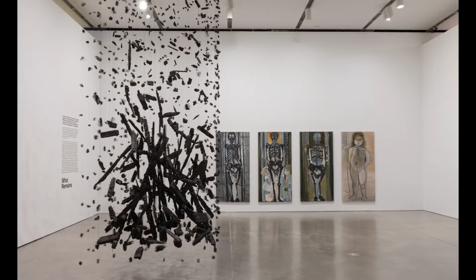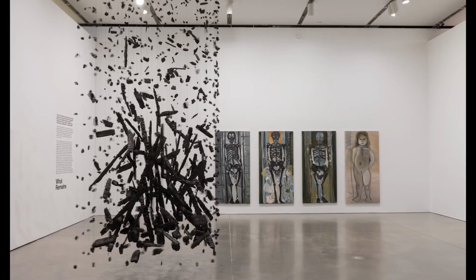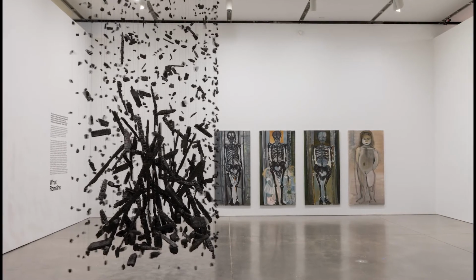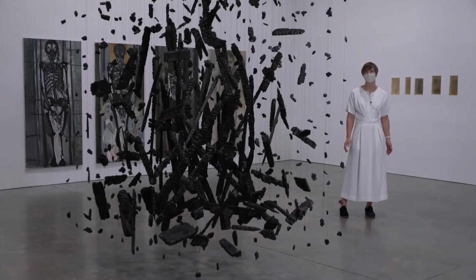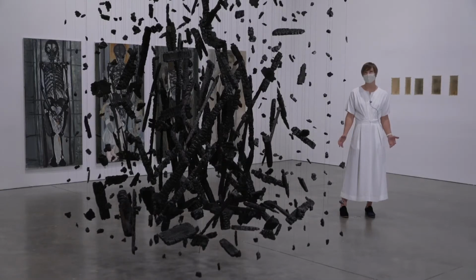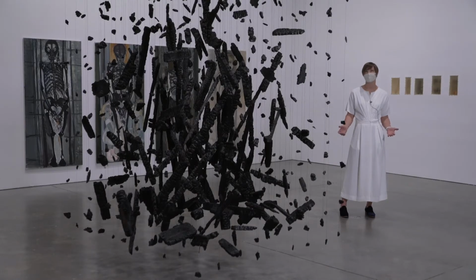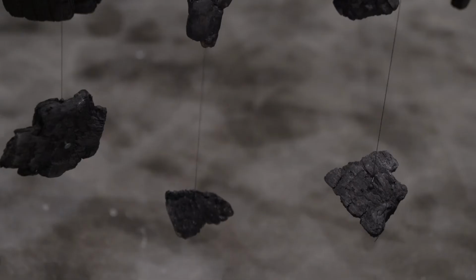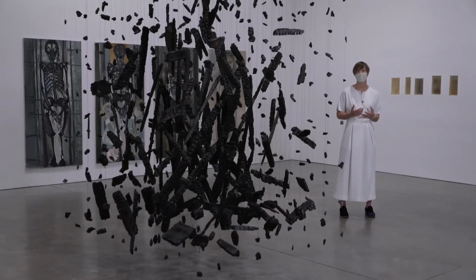Cornelia Parker is a UK-based artist who had her first US museum survey at the ICA in 2000. This work is titled Hanging Fire, Suspected Arson, and it's built from the charred remains of a building that burned to the ground. She collected all of these elements and put them together, strung them with string, and suspended them from the ceiling. And as you look closely at the material, you can see lots of nails and staples that are sticking out that used to be the building as it held together.